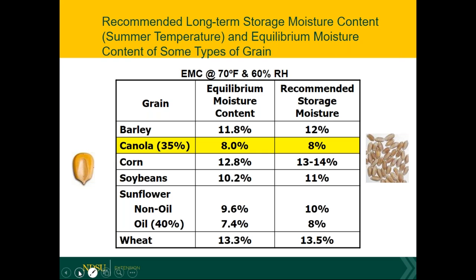This is a table that shows the recommended long-term storage moisture contents of some of our different crops. And the numbers may be slightly different depending on climatic conditions. This is assuming summertime temperatures of 70 degrees. And it says 60% relative humidity here on the slide, because I like to keep the relative humidity within the spaces within the kernels under about 60 to 65%. At 70%, we'll typically see some mold growth starting to occur.